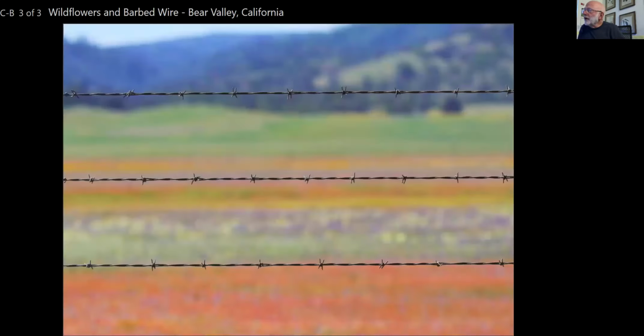Wildflowers and Barbed Wire, Bear Valley, California. Now, this is really a great example of having a visual concept. Maybe you saw it in the field, but your imagination jumped in and said, hey, I can turn this into a really concrete form here. It's simple and elegant, yet it's very surprising as well. So it more than justifies being in the creative category.